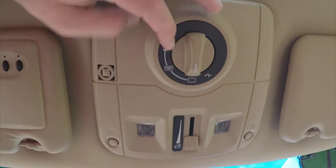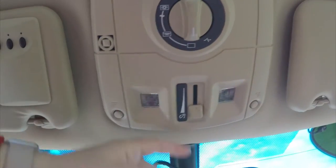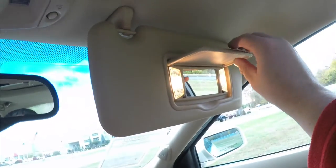And looking overhead, you have your sunroof control, plus got overhead map lights, your panel dim. On the driver's side sun visor, you have your HomeLink universal garage door opener. Illuminated vanity mirrors.